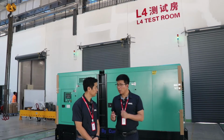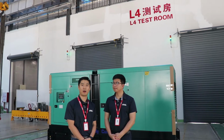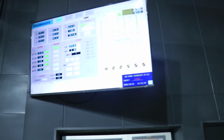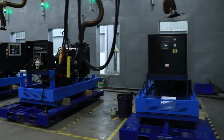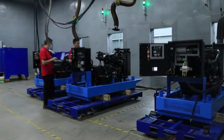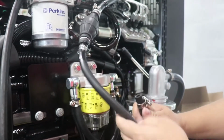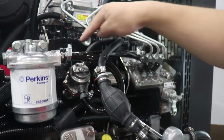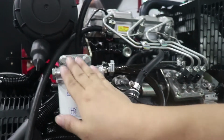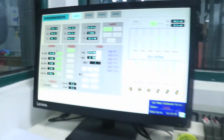Okay, Mr. King, how many testing rooms are located in this factory? We have 4 testing rooms in total, and they can be used for both high voltage and low voltage generating sets. Our AGG generating sets are required to run a 110% loading test for 30 minutes while we monitor the temperature, rotating speed, electric current, voltage, etc. This is the monitor for performance testing. All the data will be displayed on the screen during the testing. We want to make sure every single generator set we deliver to our customers is good. We have the responsibility to provide great products and support for them. So this is why we have set up such strict testing conditions for our products.